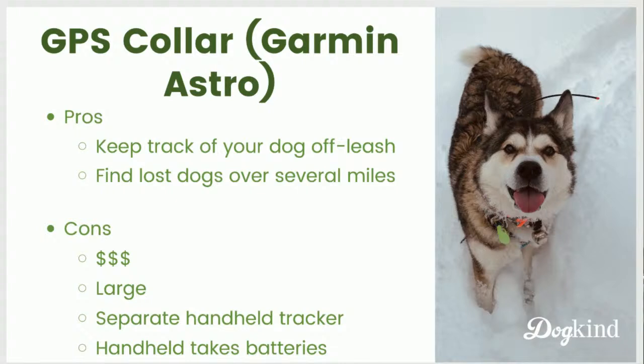So we keep rechargeable batteries. I just swap out every few days. But if you forget and you end up out there with a dead handheld, then the collars are useless. You can't use them. I think I have a couple extra pictures.